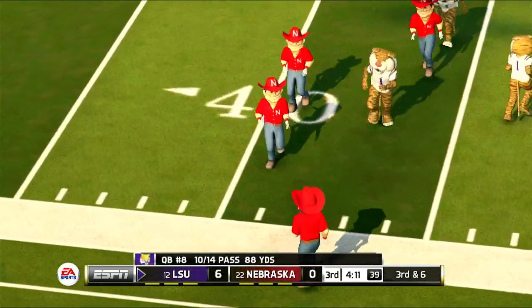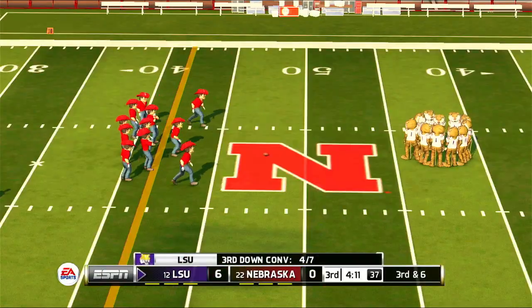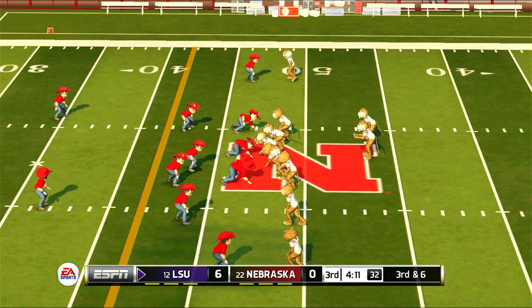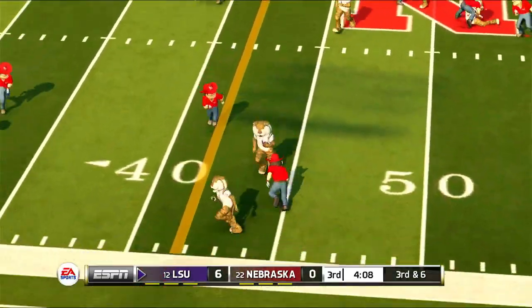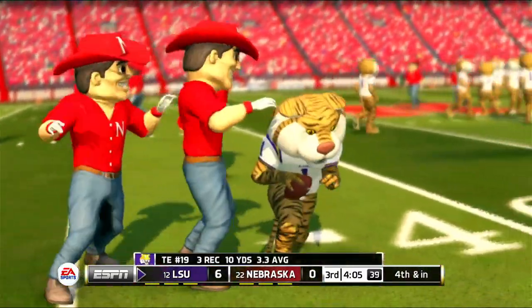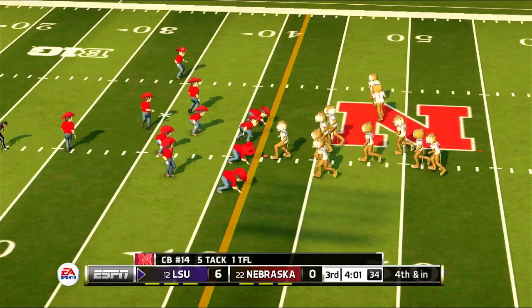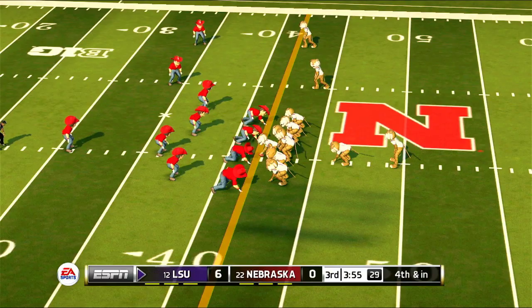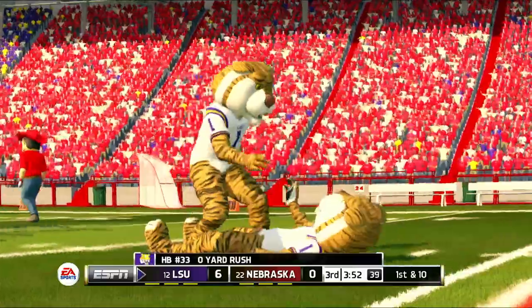And he just gets rid of it. Hit right away. Fourth down, and the offense is still on the field. He gets out to about the 42-yard line.